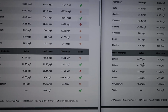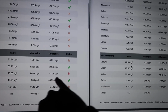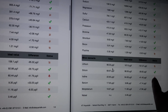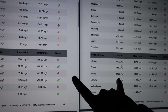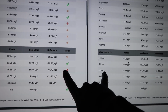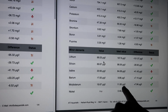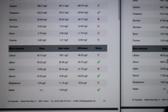Lithium is still a bit low, hovering around the same. We were at 62 to 66. Silicon's good. Iodine was low year one, and it is still low year two. It is up a little bit, but it's still a red arrow. I think it's time that I pick up something to get a little bit of iodine in there and see if that takes care of the issues I'm having right now. It's gone up a little bit, but it's still a third of what the ideal level is, so not great. Everything else here is doing good. My whatever the heck molybdenum was low year one, and we were up to 19.